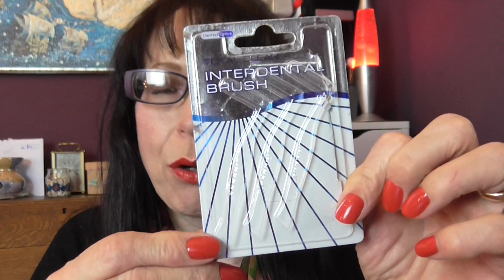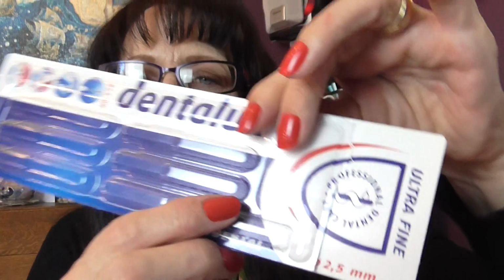This is an empty packet of those little tiny brushes. They have a little handle and they've got a tiny, tiny little bristle to go between your teeth. So that's an empty packet. Well, did you see the dust fly in there? And that's another empty packet. This one is Dental Care Plus, and this one is professional dental care. These come from Lidl. And these, I don't know where these came from. I must have picked them up from somewhere.